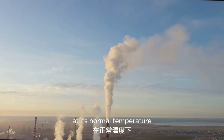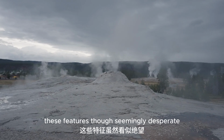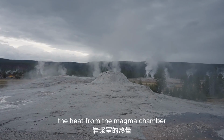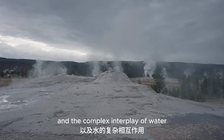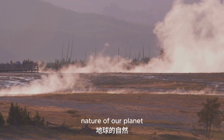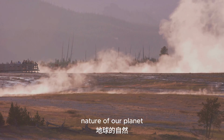Geysers are just one manifestation of Yellowstone's hydrothermal wonders. Hot springs, with their shimmering waters and vibrant colors, provide a glimpse into a world teeming with life adapted to extreme conditions. Mud pots, bubbling cauldrons of clay and superheated water, offer a glimpse into the Earth's alchemical processes. These features, though seemingly disparate, are all connected to the same underlying forces: the heat from the magma chamber and the complex interplay of water, rock and heat. They are a testament to the dynamic nature of our planet and the forces that have shaped it over millions of years.